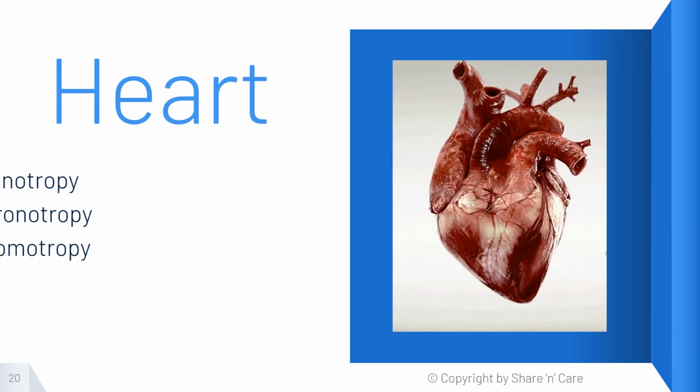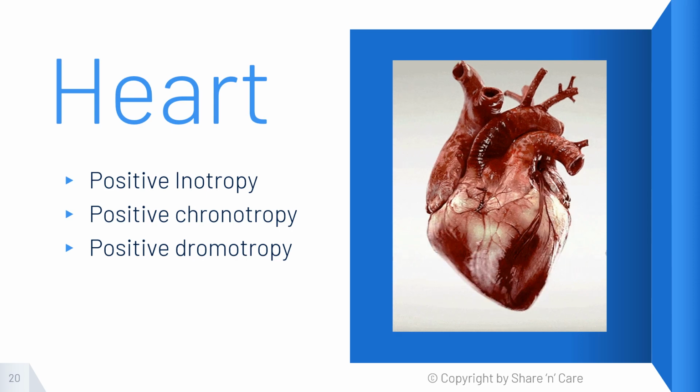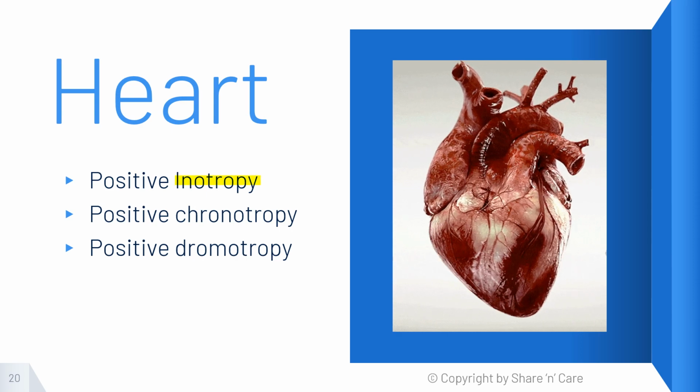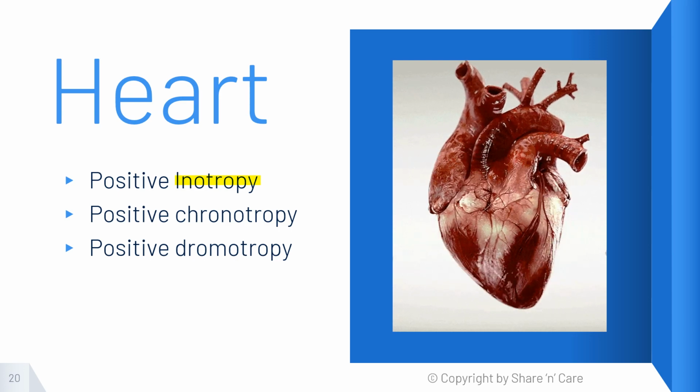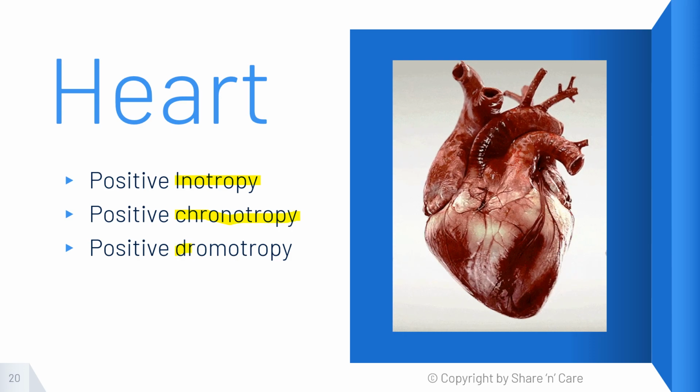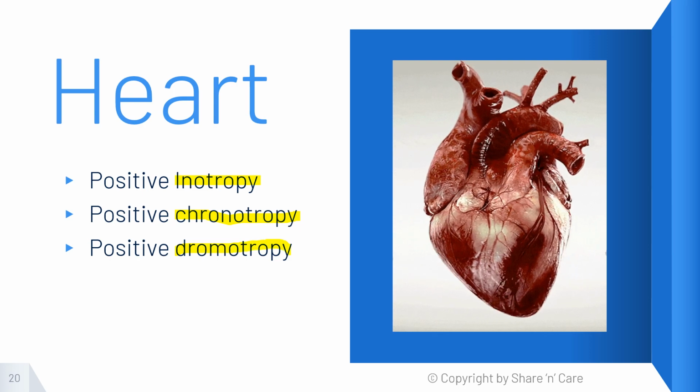The heart is predominated by beta 1 receptors, where they increase the force of contraction, which is known as inotropy. Also, the firing from the SA node is enhanced, which is known as chronotropy. Then the conduction velocity of the AV node is also increased, which is known as dromotropy. So in all, there is increased heart rate.